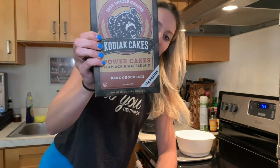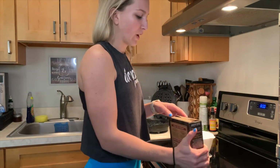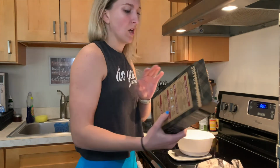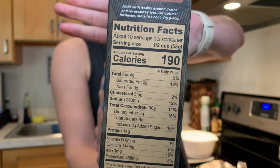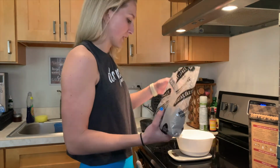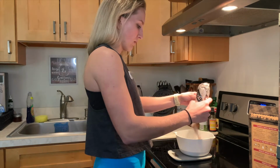We are going to have some Kodiak dark chocolate waffles. So a serving size for these says 53 grams. I normally do a little bit more. And please note that on the label here, let's see, can you see that? It says half a cup, which is 53 grams. I highly recommend you measure in grams because then it's going to be way more accurate than if you were just going by a cup.